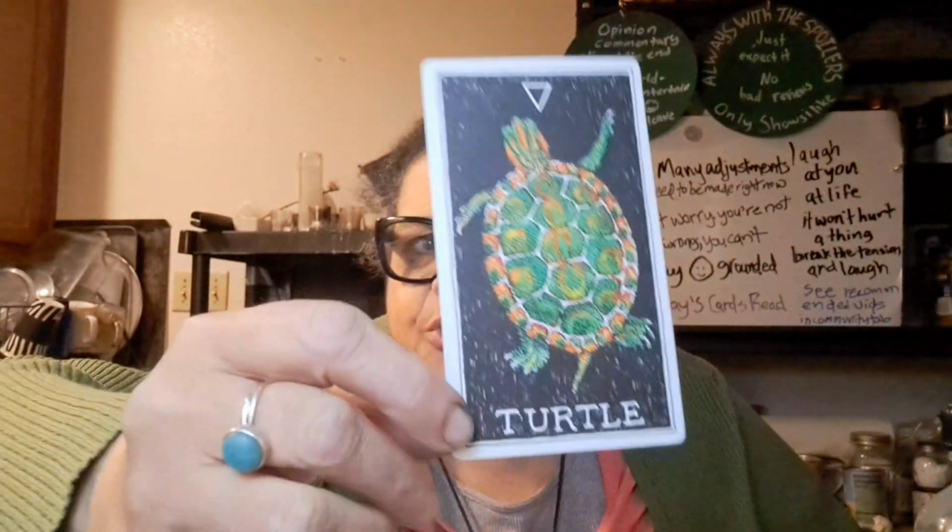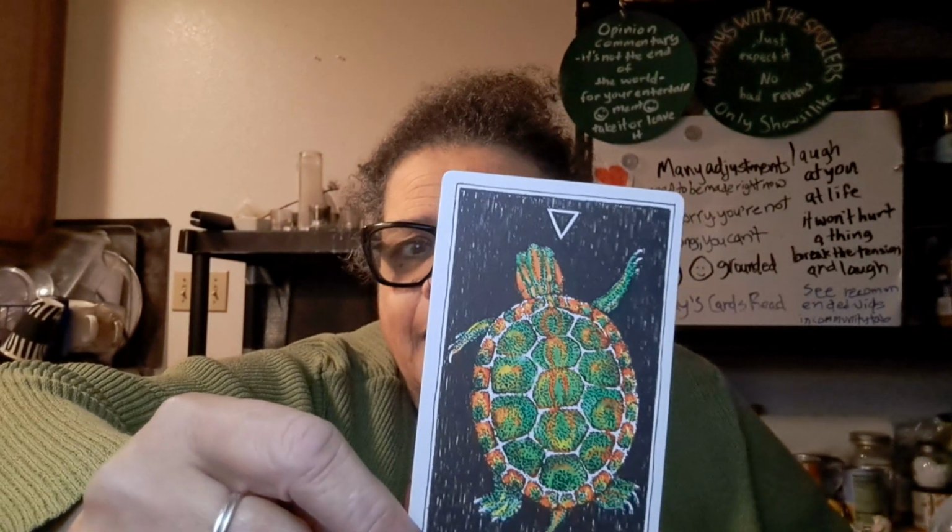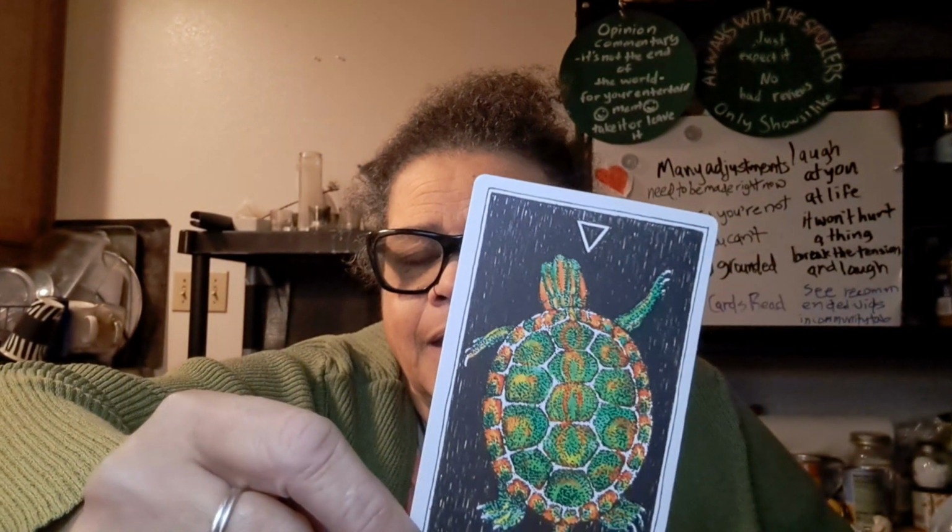And the other card I pulled from it was turtle. And oh, I guess they're not all facing upward. But you'd think I'd notice what my cards are doing. Anyway, so now the triangle is tipped down, and that indicates the water element in this deck.